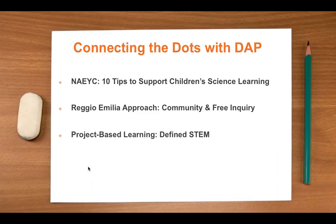The last thing that we use, and we don't actually use this with our pre-K class, is a resource called Define STEM. One of our other guidelines in our STEM curriculum is to really incorporate more project-based learning, where kids are the drivers of inquiry. They're creating meaningful products as opposed to filling in bubble sheets that demonstrate evidence of their learning.